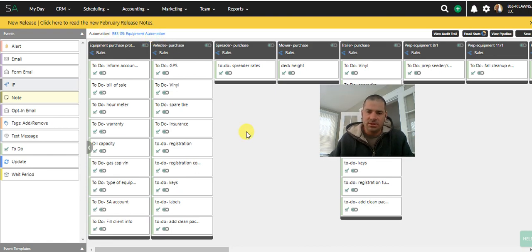So the purpose of this automation is to automate the service of equipment and make sure as well that purchase protocols are followed and other types of things like that. Basically, our system is set up so that every piece of equipment has the tag equipment on it. As well as that, depending on the type of equipment, it has a secondary tag such as vehicle, spreader, mower, etc., which triggers these automations.